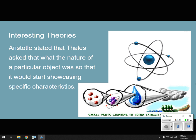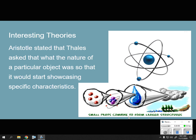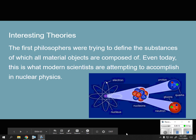And then Thales is known for some of his more interesting scientific theories. Scientific being in air quotes. So let me get this out of the way. Okay, so one of his theories, Aristotle stated that Thales asked what the nature of a particular object was, could show case specific characteristics. So small parts combine to form larger structures. So that gives an idea of atomic structure kind of underlying that statement.